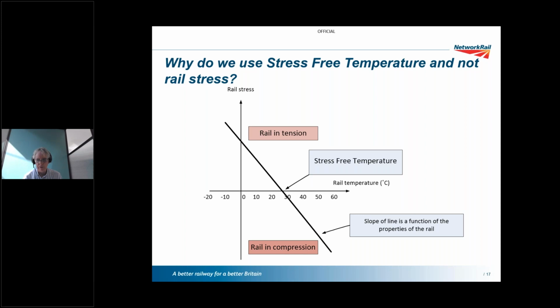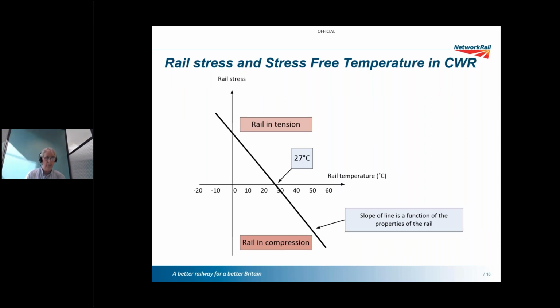Clearly this would vary a lot throughout the year, or indeed the time of day. However, it is a constant once the rail is fastened down, but the stress varies with rail temperature. As the temperature goes up, the rail goes into compression. As the temperature goes down, the rail goes into tension. So we use stress-free temperature as a surrogate for rail stress because in practice we can't directly measure the actual stress in the rail, with the possible exception of the VERSE equipment, and even this is an intrusive inspection. But we can readily measure rail temperature.